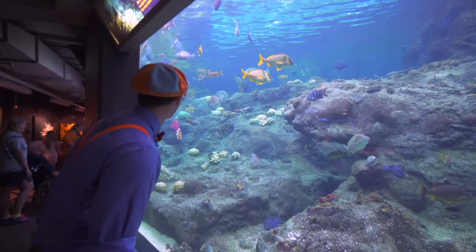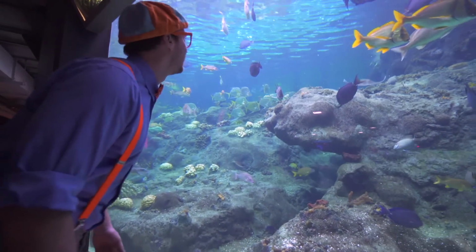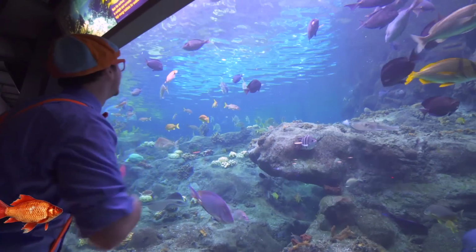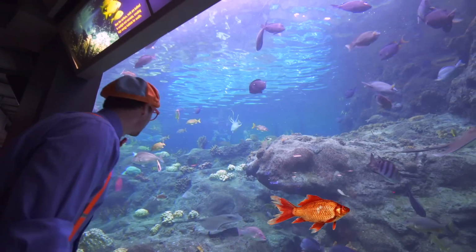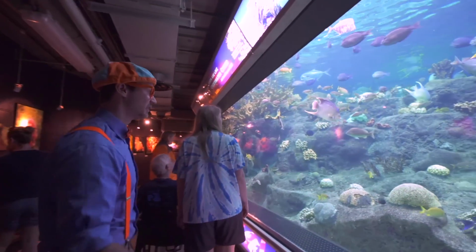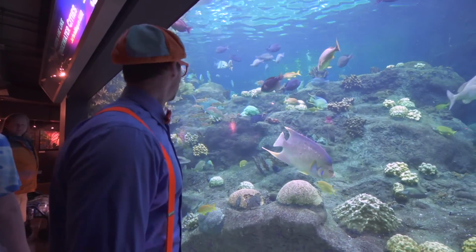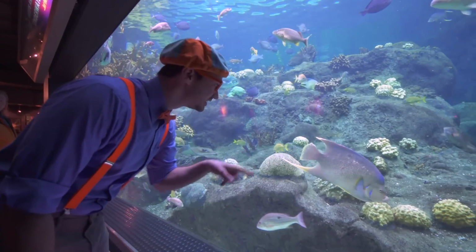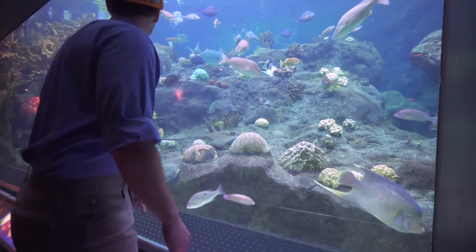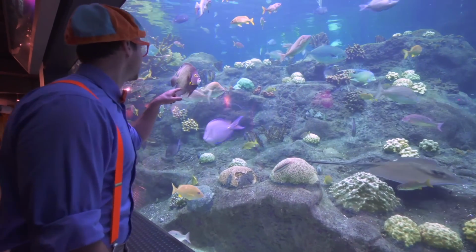Stingray? Wow, there's so many tropical fish in here. Oh, like that little guy. Ooh. Okay, let's go down here. Whoa, there's hundreds of them. Look at the angelfish. No, hey. This is the tail. Ooh, this is a black and yellow fish.